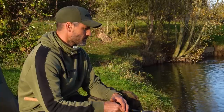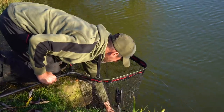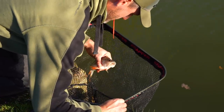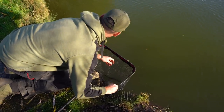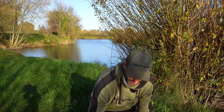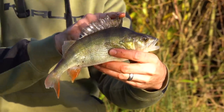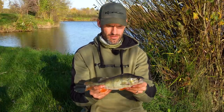But so far today, we've had a couple, nothing of the size that we want. But we'll keep going and see if we can have some more. Right, it's by no means the size of what we're going for, but it is a perch. On the prawn, on the leger rig, like I say, it's not anywhere near the size that we want, but it's a lovely little fish. Great bite with the bite alarm as well, ripping off.